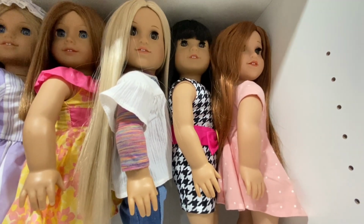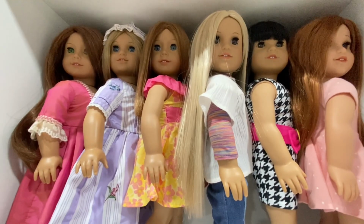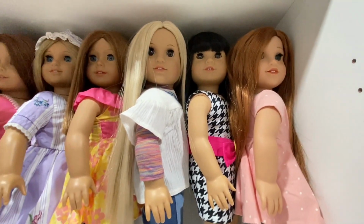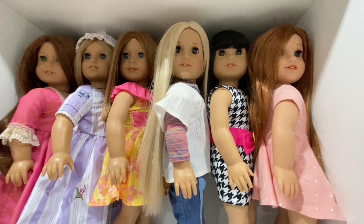So I got her in 2009. Up until then, I was getting one doll per year for Christmas and then the occasional two in special circumstances, but I just kind of put them in my display case and I didn't do anything with them for 10 years. Occasionally I'd brush their hair and stuff, but I really didn't touch them at all.